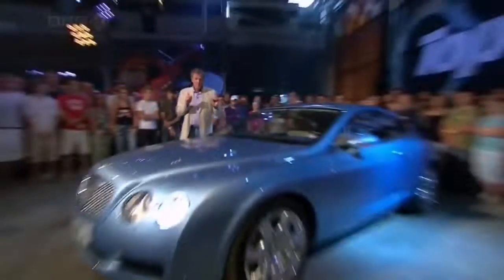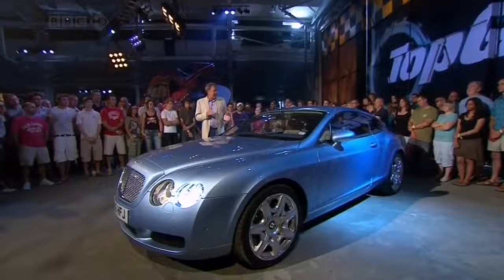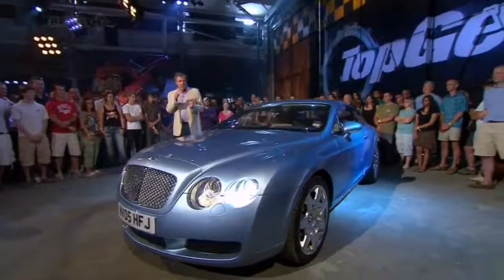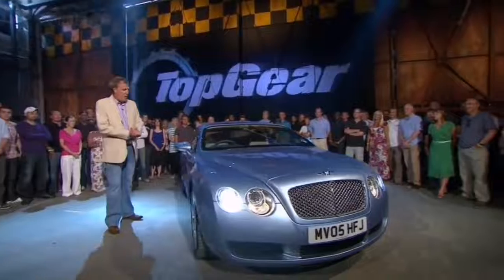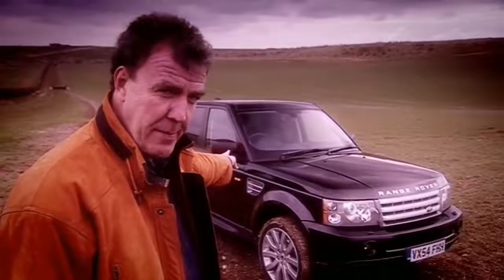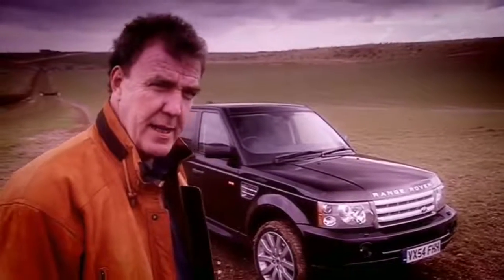With this, the Bentley Continental GT. It's not my cup of tea, if I'm honest, but if you live in Cheshire and you have to travel great distances at high speed in drinks-cabinet luxury, it really is in a class of one. But there are some drawbacks. If that pulled up outside your house, you'd think, oh no, a drug dealer is here.